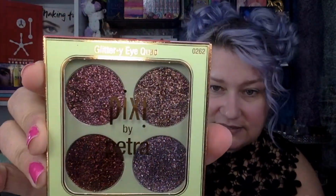Of course, I had to get a little glitter palette. You know me with the glitter. I could not pass that up. And the glitters on this are gorgeous. It's not picking it up, but they have multiple colors, kind of like a holo undertone to them.